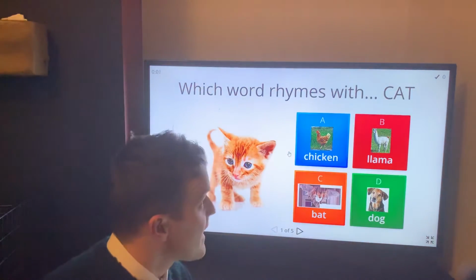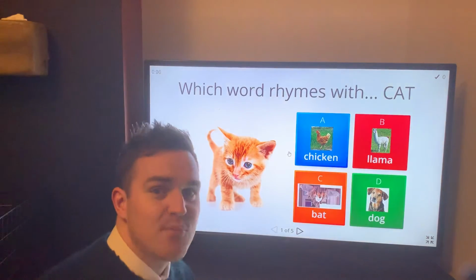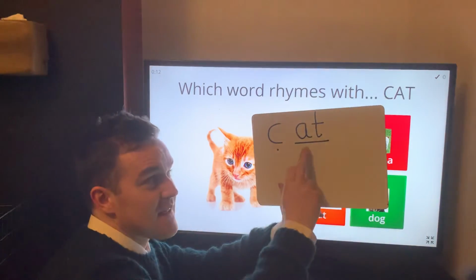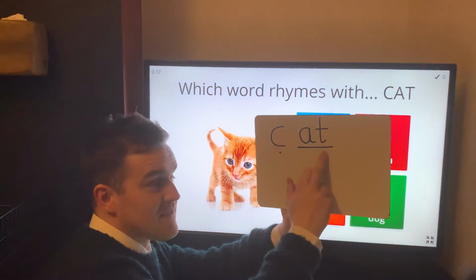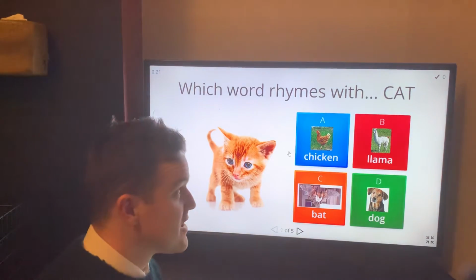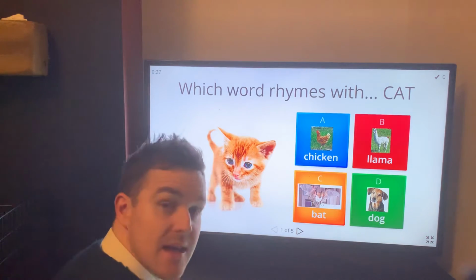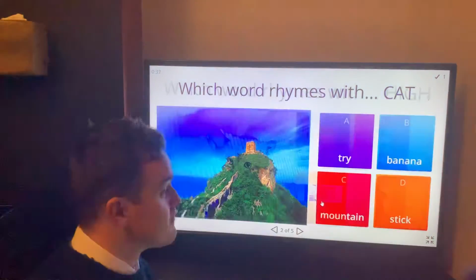So, I have here, which word rhymes with cat? And I have broken cat up into its two parts. So we have the onset, the first sound of cat, and then the ending sound, which is the important bit for rhyming words, the at. So we've got cat. Which other word on the screen sounds like cat, rhymes with cat? I can hear you all shouting at home. Yes, it is bat. Well done. Okay, let's see what our next one is.